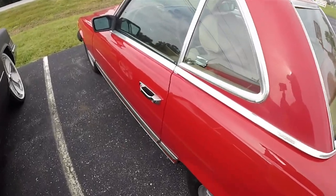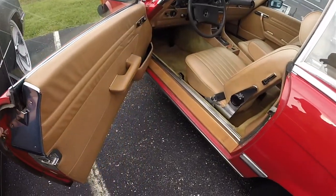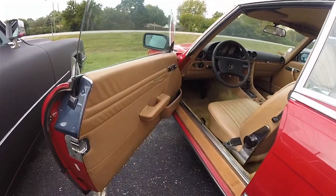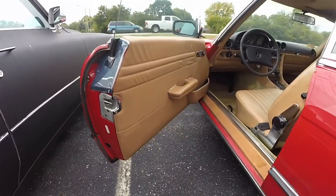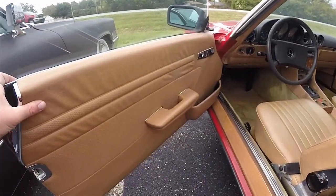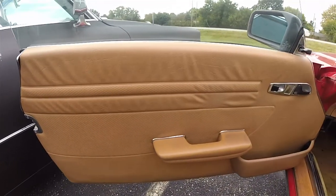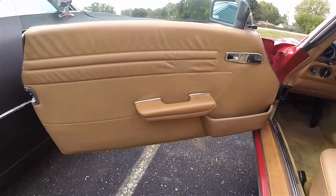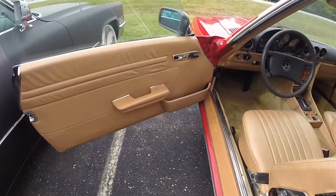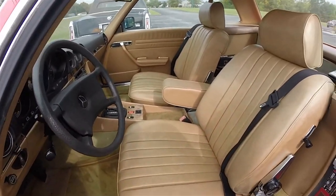Alright, we're going to take a look inside. Nice attention to detail on the doors. As you can see, it's a thick door with polished stainless steel trim. You also have heavy door catches. The MB-Tex leatherette is on the door panels with perforated texturized inserts, door mat pockets, and an armrest. Driver's side mirror is manually operated, but the passenger side is power operated.